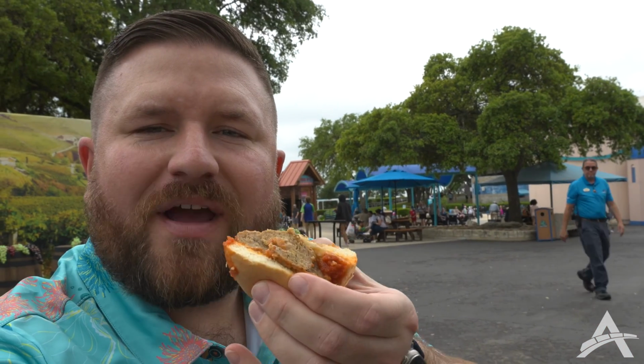All right, next up we're gonna try that meatball slider. It's our first messy one. So that's what you have to keep in mind. I cut this in half and it's still very messy, kind of getting all over me. The meatball's fine. You can tell that it's not out of a package, which is great. I think that's just the same sauce that they used on the arancini, which isn't a bad thing.